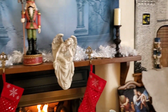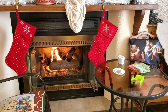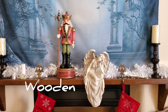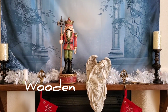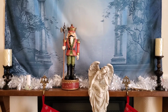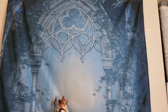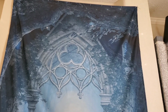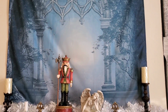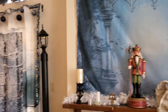In front of the fireplace, I have my table and chair that I sit at all the time. I have this lovely angel and this king statue. So he represents the king of the castle, even though he's not with us any longer. And I have this beautiful curtain that, since I was doing blue and white, I decided to put up. It has a lovely Celtic vibe and also kind of a mysterious Christmas air about it.